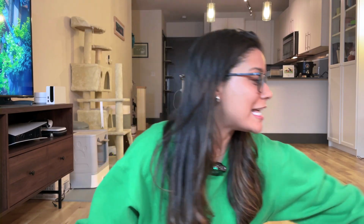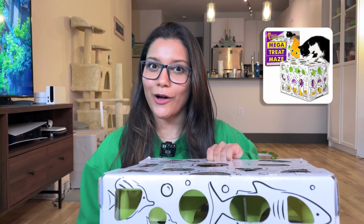The next toy is this box right here, and it's the Mega Treat Puzzle Cat Box. It is entirely made of cardboard. It was super easy to assemble, and I really love that it's sustainable. What I do is I put a few treats every day in there, and Pluma will start hunting for these immediately, which motivates her to use her hunting instinct because she is an indoor cat, so she doesn't get to use it so much.